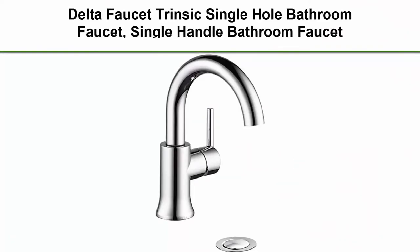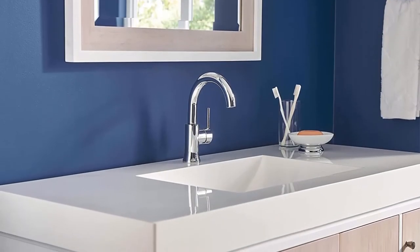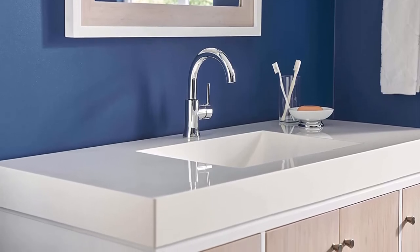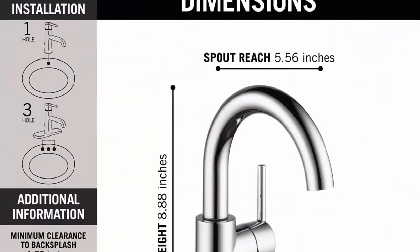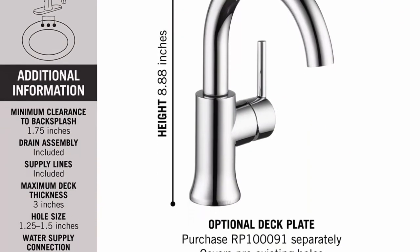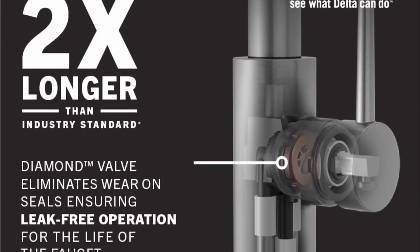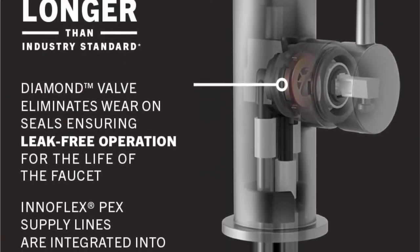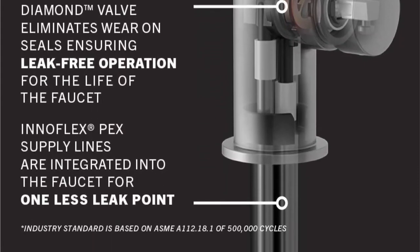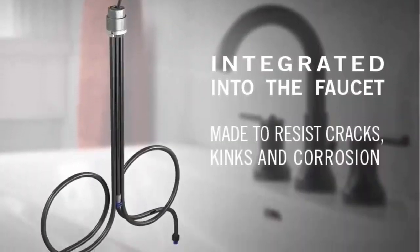Top 7. Delta Faucet Trinsic Single Hole Bathroom Faucet, Single Handle Bathroom Faucet Chrome, Bathroom Sink Faucet, Diamond Seal Technology, Drain Assembly, Chrome 559HADST. Lasts 2x longer, Diamond Seal Technology uses a patented design to reduce leak points and lasts twice as long as the industry standard. Industry standard is based on ASME A112.18.1 of 500,000 cycles, supply lines included.